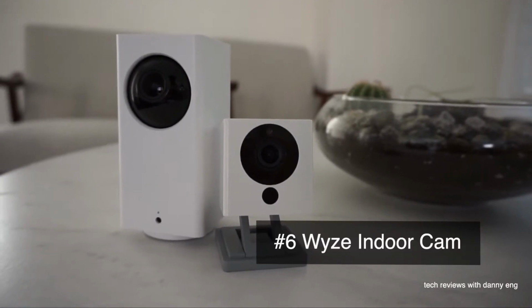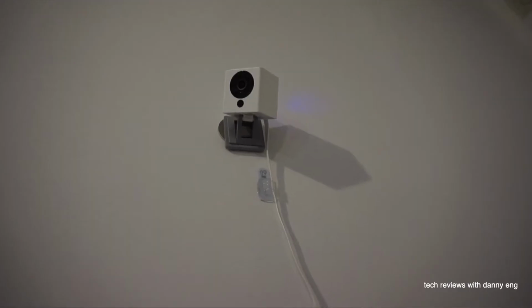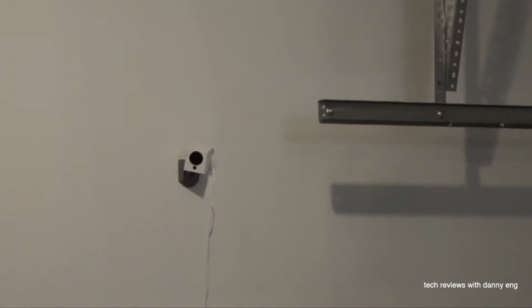The 6th smart home tech on the list are smart indoor cameras. Hands down, if you're thinking of getting one to monitor the inside of your house, and in some cases the outside of it, get yourself a Wyze camera. It's $20, use it to monitor your garage, your baby, or your dog.